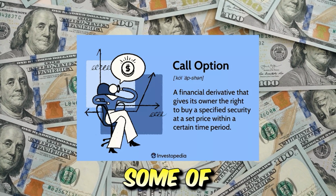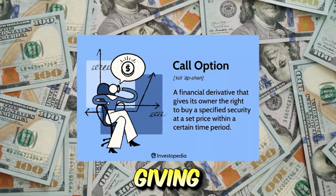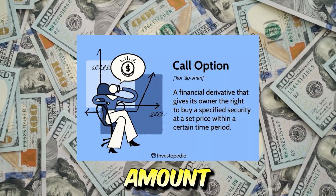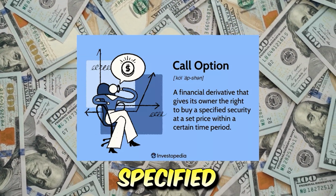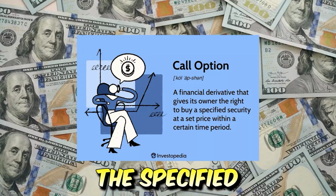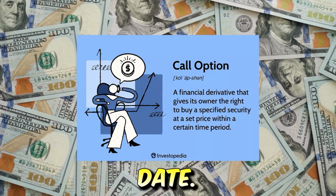So first of all, let's go over some of the basics. What is a call option? A call option is an option contract giving the owner the right but not the obligation to buy a specified amount of an underlying security at a specified price within a specified time frame. The specified price is known as the strike price, and the time frame is known as the expiration date.